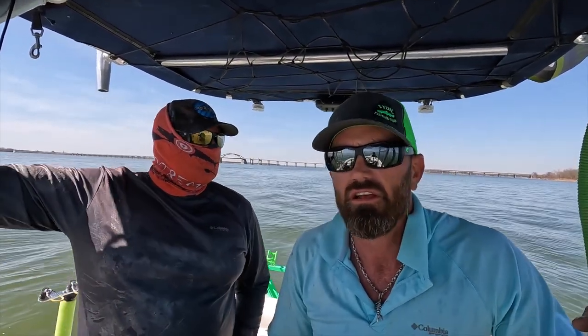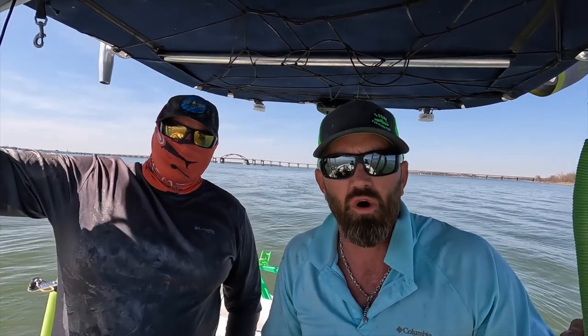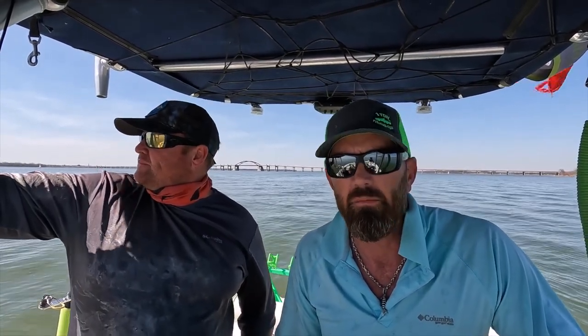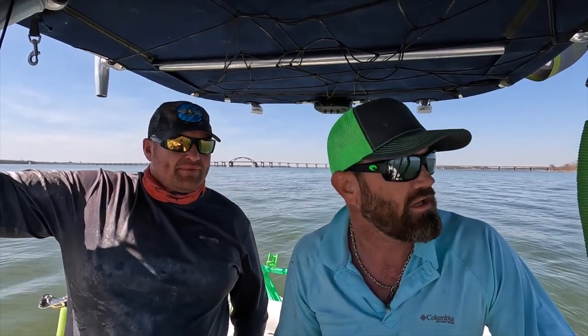Spring transition, we were 57 degrees this morning when we started. We're coming off a cold spell. It's supposed to be 93 today. I think we probably got close to it. Transition means they're coming out of deep water, moving up shallow. They've been up shallow now for about 2 weeks. They don't all do it at the same time, but they are making their move. So that's the bite we targeted.